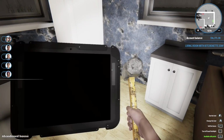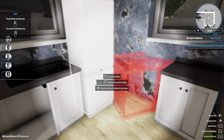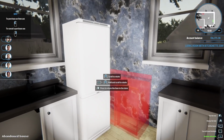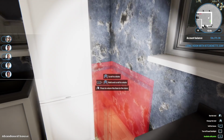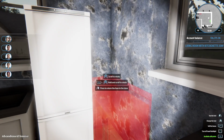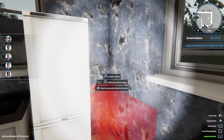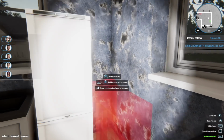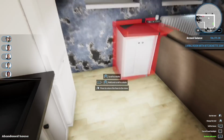All right, so let's see. Is it here? Let me see if I can go grab it. Kitchen, okay, let's see. Okay, so I can put it here now, it looks like. Wait, it looked like I had it for just a split second. Yes or no? Nope. Not at all. Okay. Alrighty. It's not happening. It's not happening.